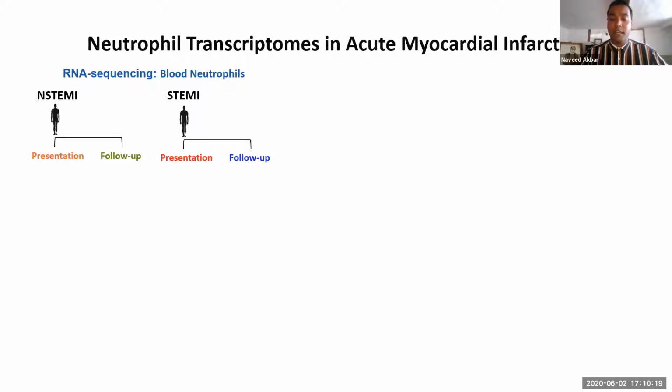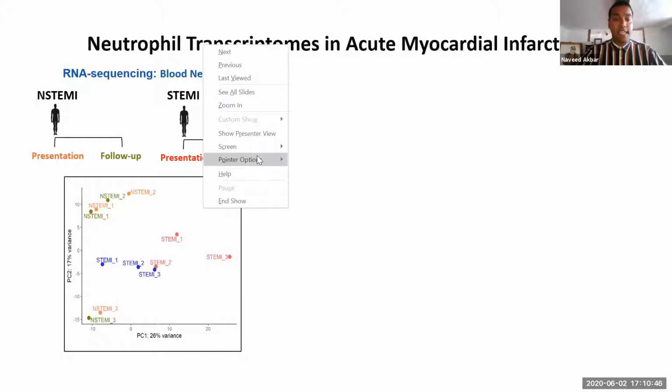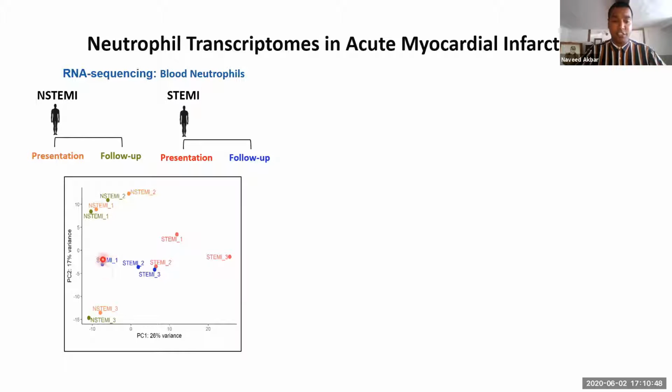N-STEMI patients differ because they might have a normal ECG and they may not have elevations in cardiac troponin within the blood. But upon an invasive clinical angiogram, the treating physician might find a blocked vessel and treat with a stent, whereas STEMI patients are always treated with a stent. Using unbiased analysis, such as this PCA plot, we find that the STEMI patients group together and that there's clear delineation between the time of presentation and the time of follow-up.